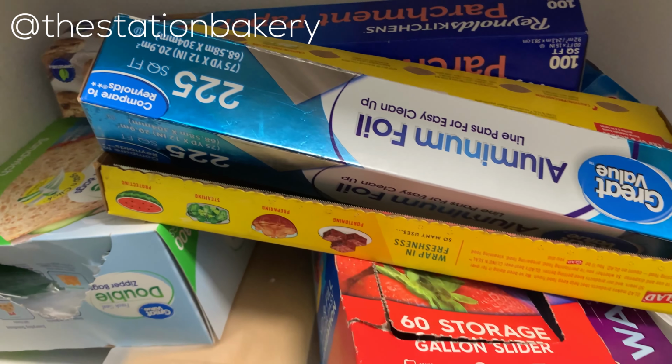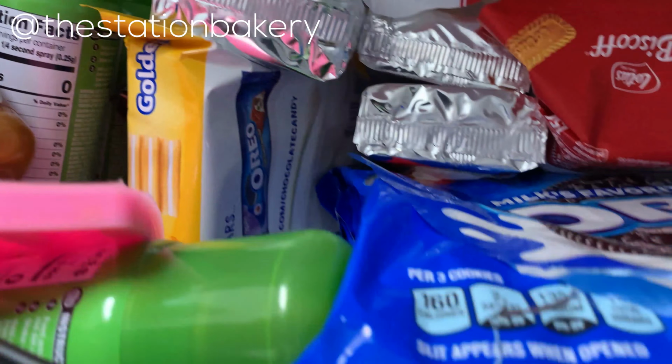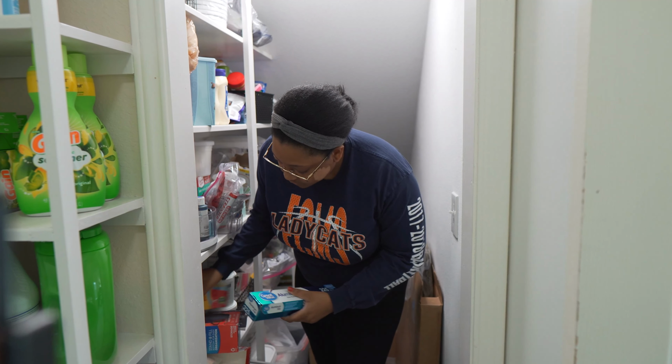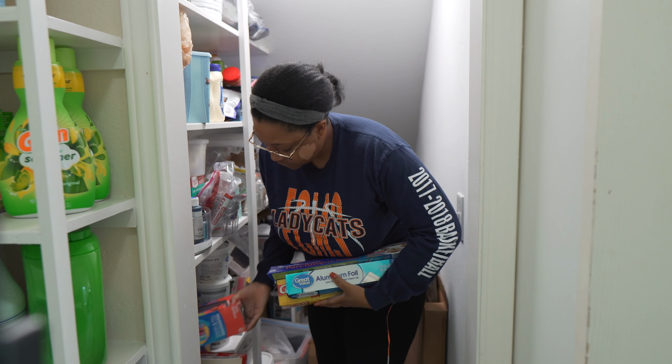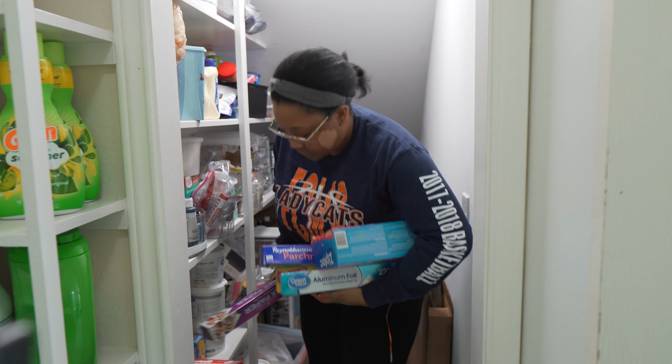Today we are going to be organizing this mess. If your space looks like mine or worse, no need to be ashamed. We get busy running our businesses and living like that. Sometimes our systems fail or we fail our systems. And that's okay because today we're going to get it back together.